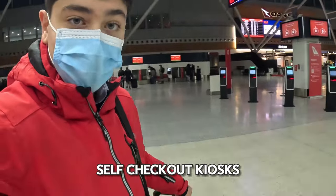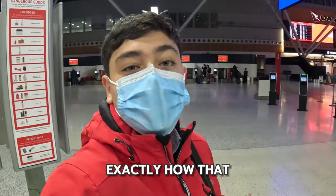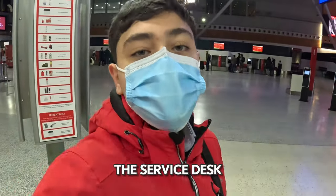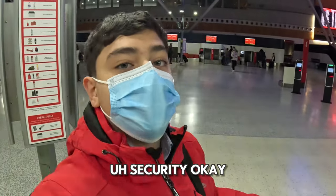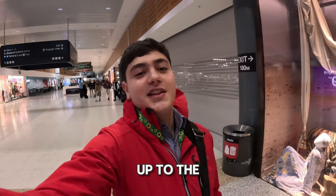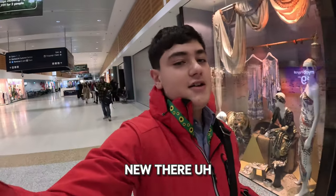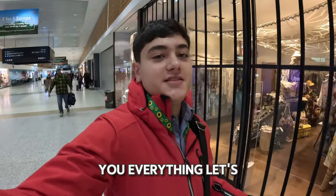There are these self-checkout kiosks just over there. I'm not going to use them, as I'm not sure exactly how they work. I'll just go over to the service desk. That makes everything easier, but I'll let you know once we pass security. Okay, just past security, and now we're heading up to the lounge. I'll see what's new there. Let's hope it's something different compared to last time, and I'll show you everything. Let's go.